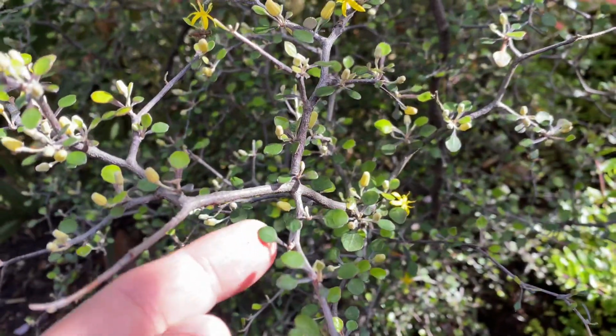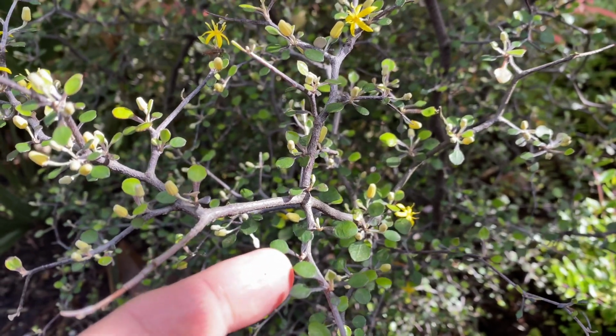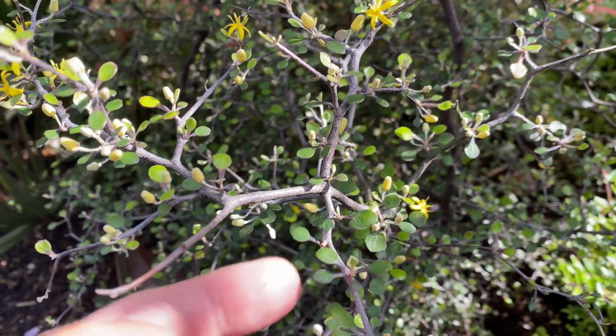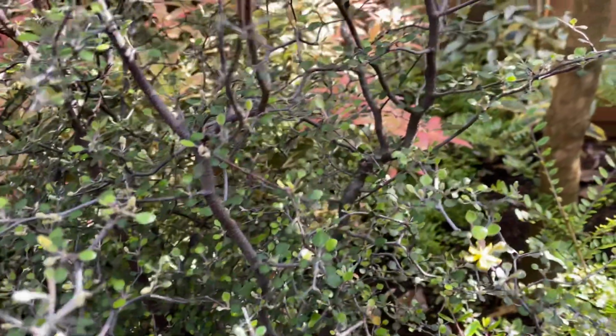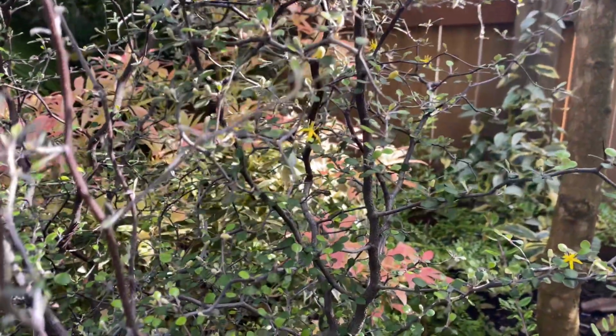They believe that the reason it has these small leaves was so that it was unappetizing or not worth the time for the ground-dwelling birds in New Zealand that feed on vegetation. They would leave this little guy alone. It doesn't have any thorns or anything, even though it kind of has that look, but it's got a real kind of squiggly growth to it.